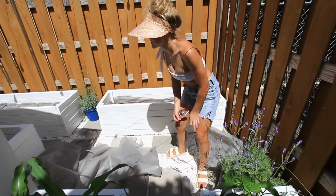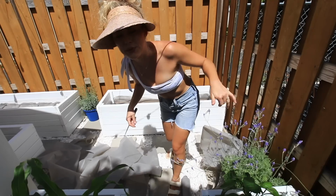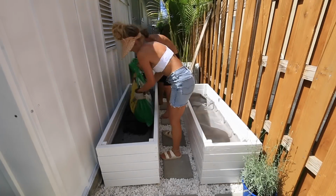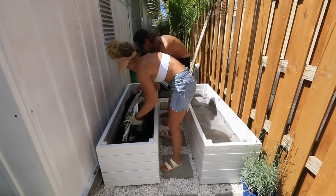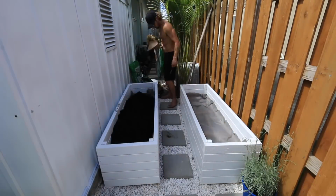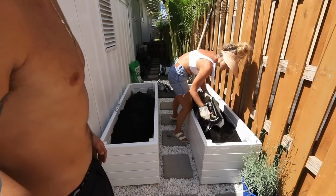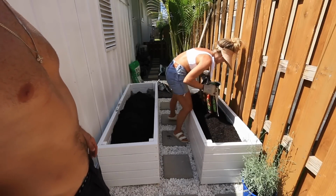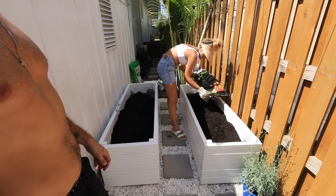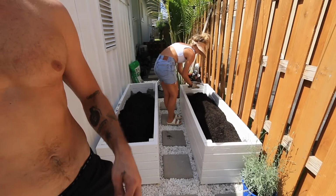Alright guys, all 3 are stapled and it's ready for dirt. Can't believe how much faster we're doing it this time around, now that we know what the heck we're doing. This is such a cool garden. It's so nice. I'll transplant the corn today.